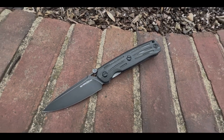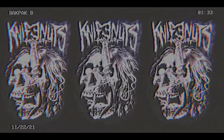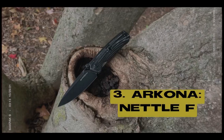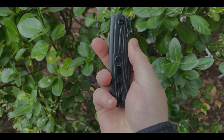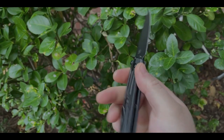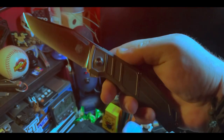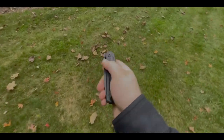Okay, moving right along to this very interesting piece that I picked up through Knife Nuts Imports. This knife is the Arkona Nettle F in layered rag micarta and K110 steel. The Nettle F was designed by Ivan Braganets, a Russian designer that I recently have become a huge fan of. Other notable designs from Ivan are the Real Steel Rokot and the Kristal Knives Horseman 2, as well as many other interesting pieces.